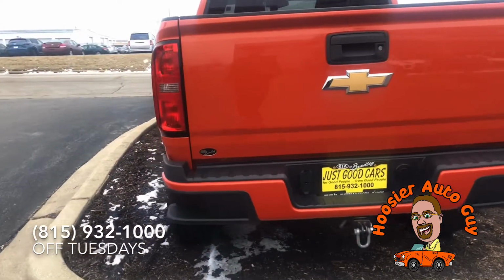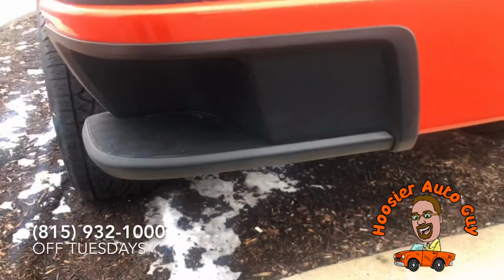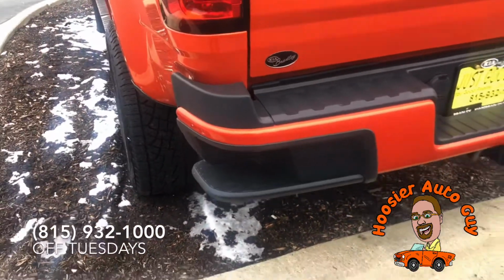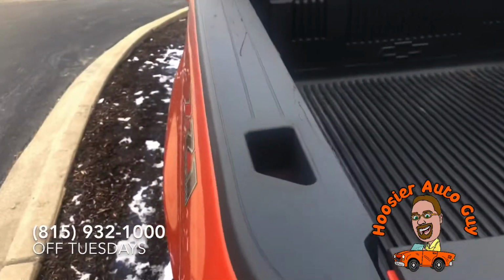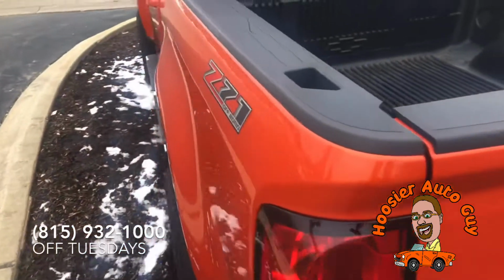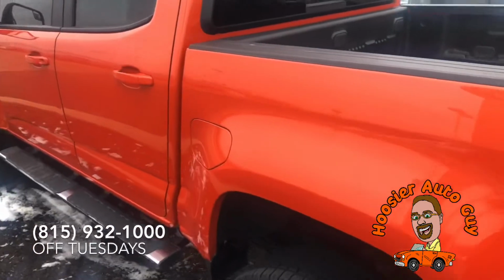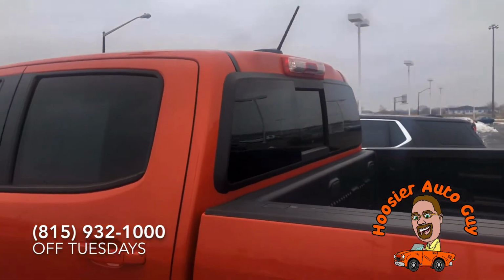Another great idea. I really love this. Built right into the bumper is a step. You don't have to worry about messing with the tailgate and trying to climb up and everything. You put your foot right there. You got your cubby hole right here where you put your hand right in there. You jump right into the back. Also, you can see it's got the spray-in bed, or I'm sorry, the regular bed liner, and it also has the sliding rear window in the back there as well.